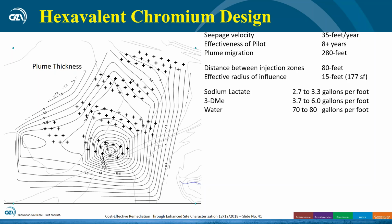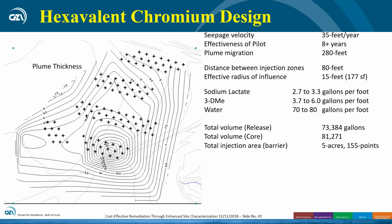We used a solution of sodium lactate to augment the formation and get general reductions within the formation itself. We used the 3DME, the polymer from Regenesis, to add the long sustained activation that we saw in the pilot for 8 years. And then we mixed all that with water. We looked at this particular area as the core. We injected 81,000 gallons. Up near the release, we injected another 73,000 gallons.